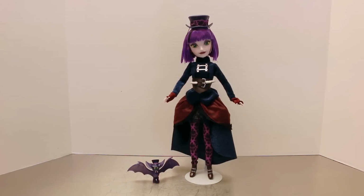Okay, y'all, so this is the Attractionista doll, Gracie, and I am really so glad that I got her. And here she, of course, has her little bat Grim with her. Definitely going to be getting a Celeste because I am just loving these dolls. I think they're just very different and unique, and they're themed after Disney attractions, which I absolutely love.